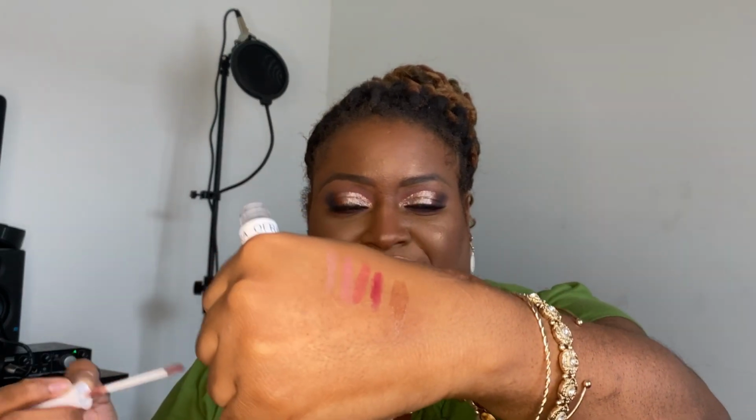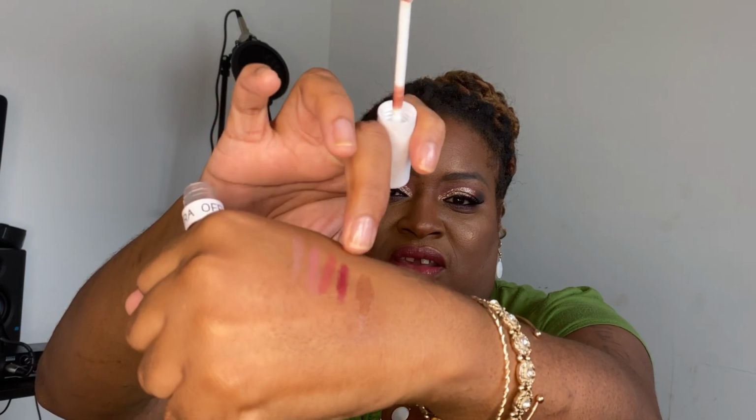All right, so this is dried. It did get a little tacky, but it's not extremely tacky. So let's go ahead and swatch this truffle shade. We'll just put it right here. And as you can see, it's pretty sheer. So it'll be nude on my skin tone for sure. I love that fragrance.